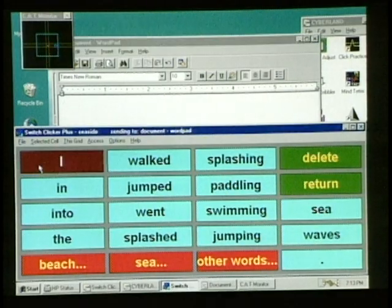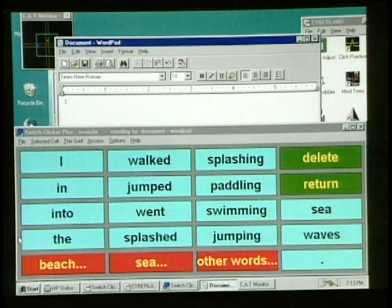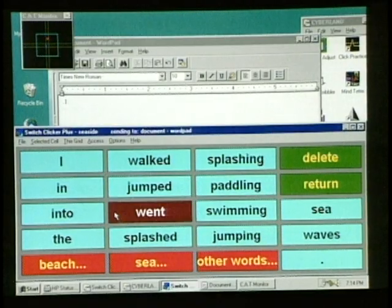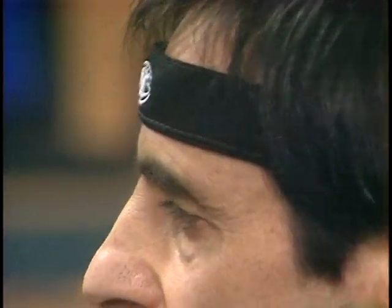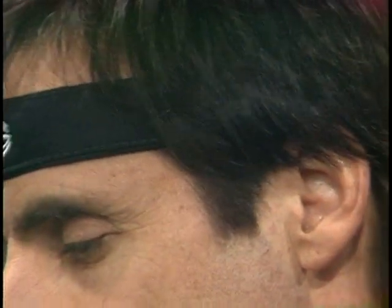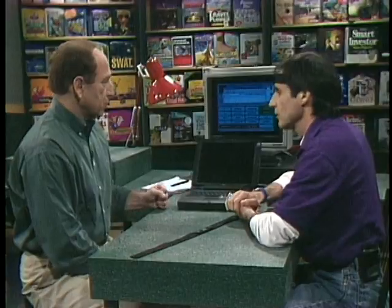I just selected "I," and I'll select another word, like, building a sentence, basically. So I'd say "I went, jumping," and I could go into the sea. So you were moving the cursor and clicking, basically, on those words as you did it.